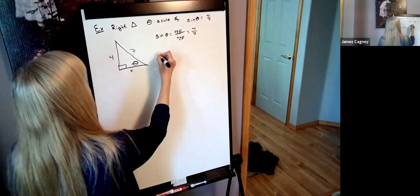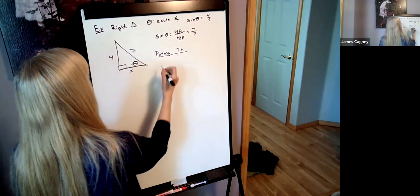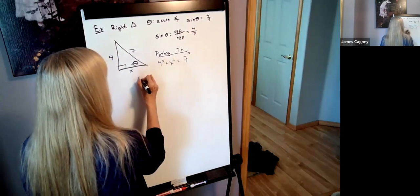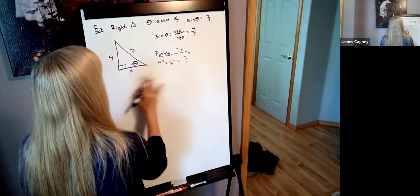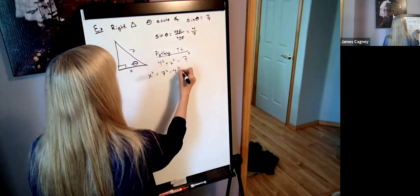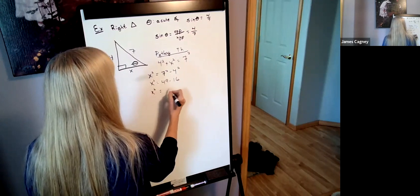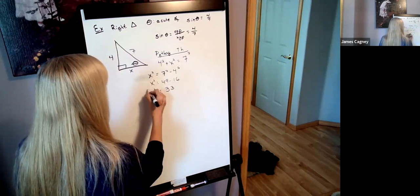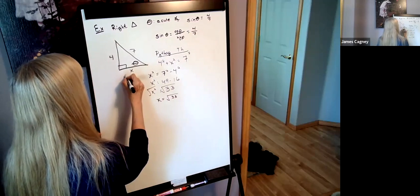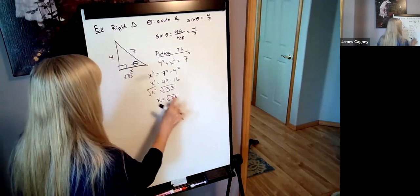So first thing to do is to find this side by the Pythagorean theorem. 4 is a leg, x is a leg. So I have 4 squared plus x squared is equal to my hypotenuse, which is 7 squared. Let me subtract 4 squared from both sides. So I have x squared is equal to 7 squared minus 4 squared. X squared is equal to 49 minus 16. So x squared is equal to 33. Square root them. And x is equal to the square root of 33. If you have a number that doesn't have a perfect square root, you can just leave it as a square root. So I'm going to leave this as the square root of 33.